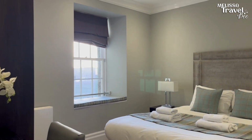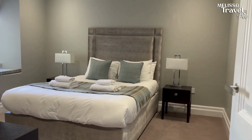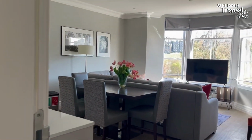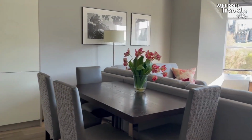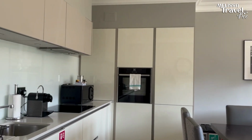As always, we took the Airlink 100 bus back to the city centre to get to our apartment. Previous times we stayed at Destiny Scotland St Andrew Square, but this time we booked the Destiny Scotland Chisholm Hunter Suite. And wow, this is the most beautiful apartment I've ever stayed at.